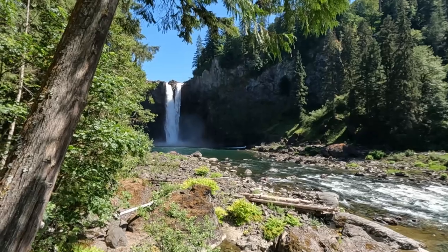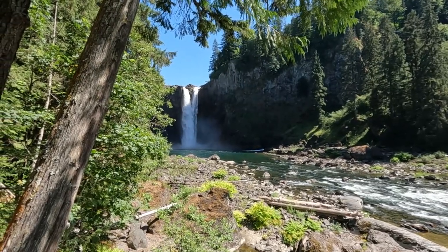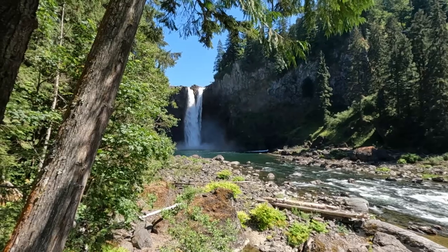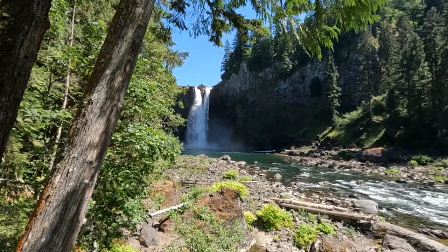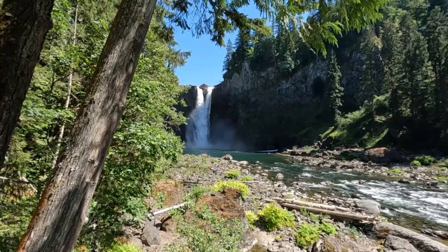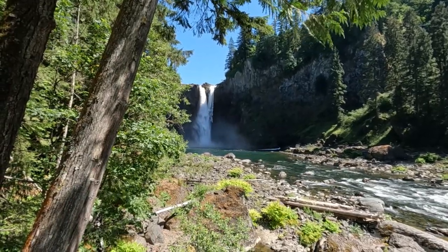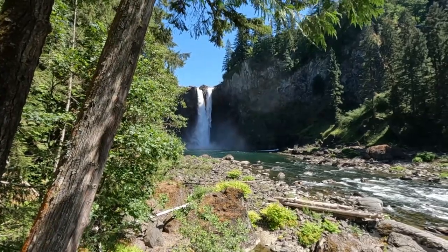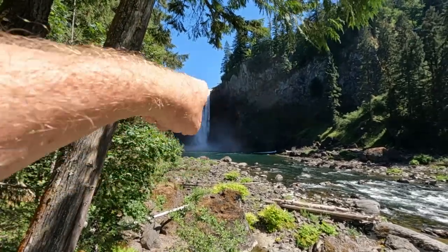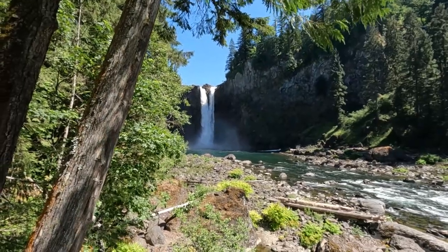One year, because there was so much drought, they had the falls blocked off up there with a plywood dam, diverting all the water through the powerhouse. That was the year we called it the Snoqualmie Drip, because it was just a little trickle coming over it. People were swimming up here in this hole.